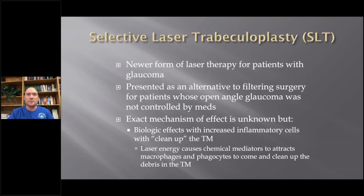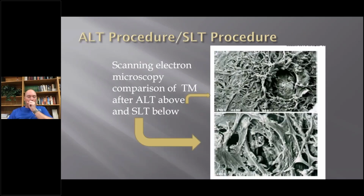Well, this doesn't cause illness of the meshwork, but it stresses the meshwork just a little bit, and that recruits macrophages and cytokines and all these phagocytes, all these immune cells that come up and clean up the cellular debris. And doesn't it make sense in theory that we should be able to do that again and again and again? So in theory it's more repeatable, and that's absolutely what the studies are showing as well. So think biologic, think inflammatory, think light therapy, light stimulation of the own immune cells that clean up the junk, the debris in the trabecular meshwork.